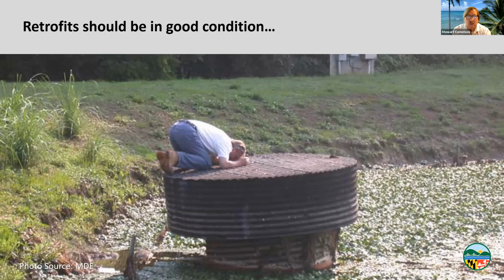While I would not necessarily approve of the operating conditions or standard operating conditions here while we're doing the inspection, I will say that our former boss, Brian Clevenger, is looking at this corrugated metal pipe riser to ensure that it is in good condition. This is part of the inspection process to assess these facilities to make sure they are ready to be retrofitted.